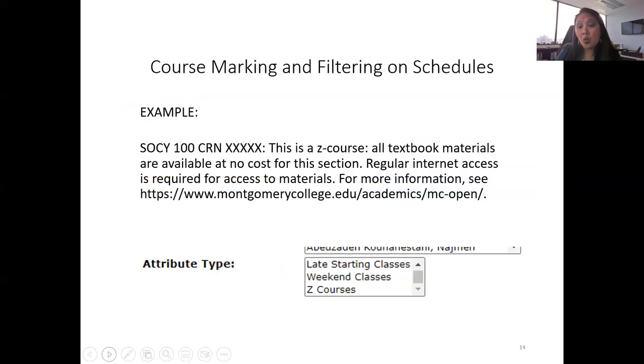I wanted to share with you what the course marking looks like on our course schedule. So when a student is ready to look up a course and ready to register, here's an example of what the notation looks like. For example, a Sociology 100 class often looks like this. There's a lot of other verbiage that is typically found in there, but I just took that away and gave you the relevant notation. So our notation says, this is a Z course. All text materials are available at no cost for this section. Regular internet access is required for access to materials. And for more information, see, and that's the website that I just shared in the chat.